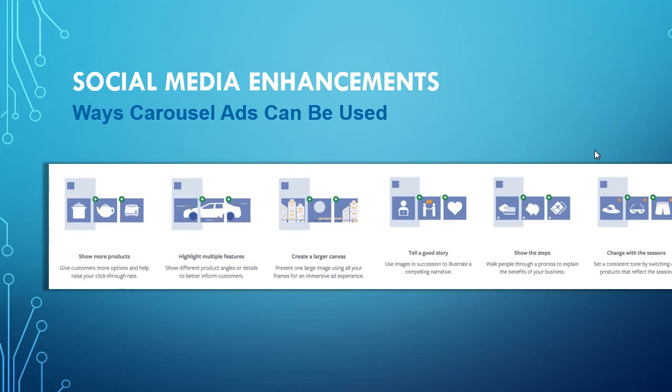Show the steps. People walk through a process to explain the benefits of your business. Change with seasons. Set a consistent tone by switching out products that reflect the season. So really, this is like an ad storyboard that we can have out there as a feature that's added on to our client packages.